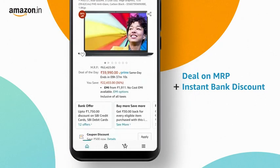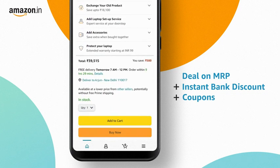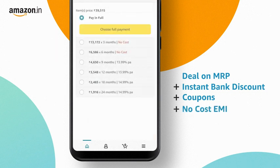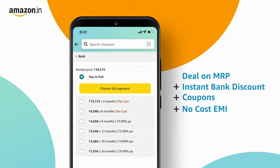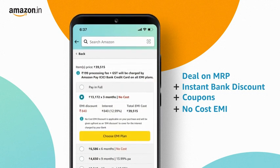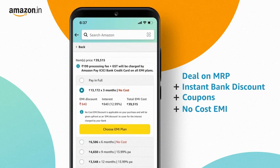Now, everyone's favorite. Look for coupons. And right before you are about to make the payment, check if there's a no-cost EMI offer on your payment, which means you have to pay a monthly fixed amount instead of paying the entire sum together, that too at zero interest.